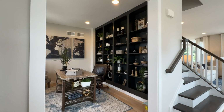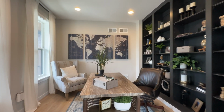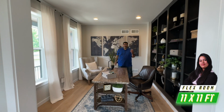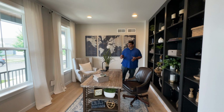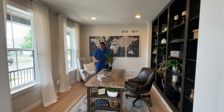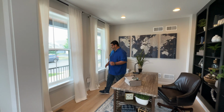But to your left, there is an office flex room area. Now, Angelica, how big is this room? It is 11 by 11. So 11 by 11 for all your needs. You can make it a playroom if you have infants in the home, or an office space for your work, or a study room for those teenagers that need a little space and quiet when they're doing their homework. Now, I love that you have 2 windows here for natural lighting, which is very nice.